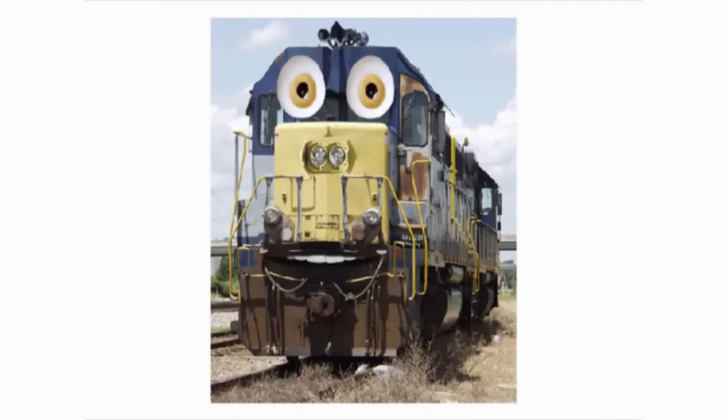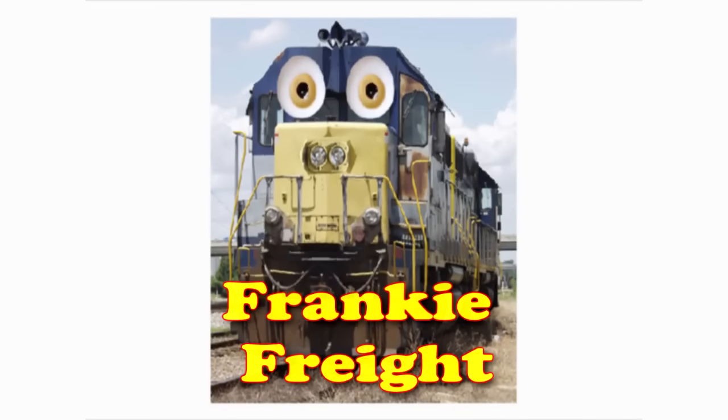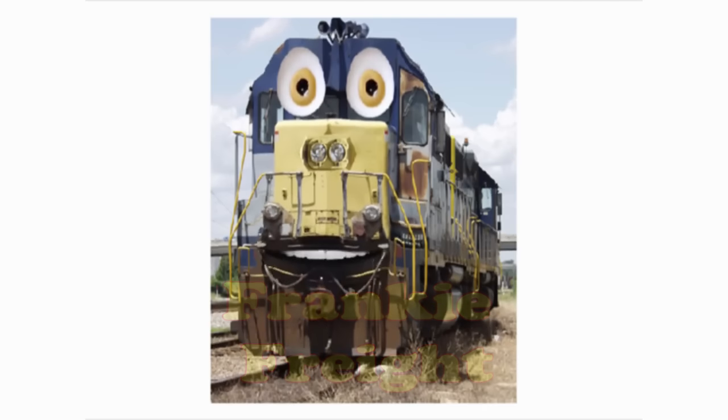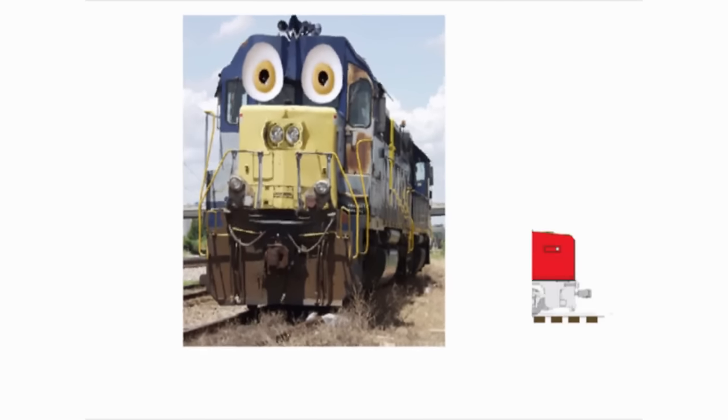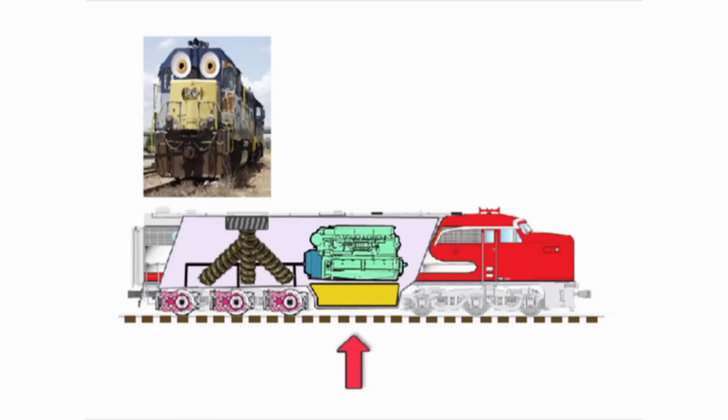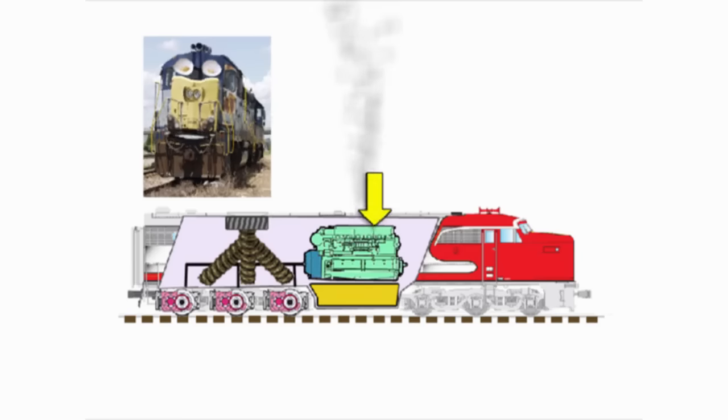Hey, I'm a diesel locomotive. I don't work the same way that my steam buddy does. Let me show you how a diesel engine works. There's a big fuel tank underneath the locomotive. It holds diesel fuel, which is kind of like the gasoline that makes cars run. Now, this diesel fuel powers a big diesel motor, with pistons and a drive shaft and everything. Again, just like a car.